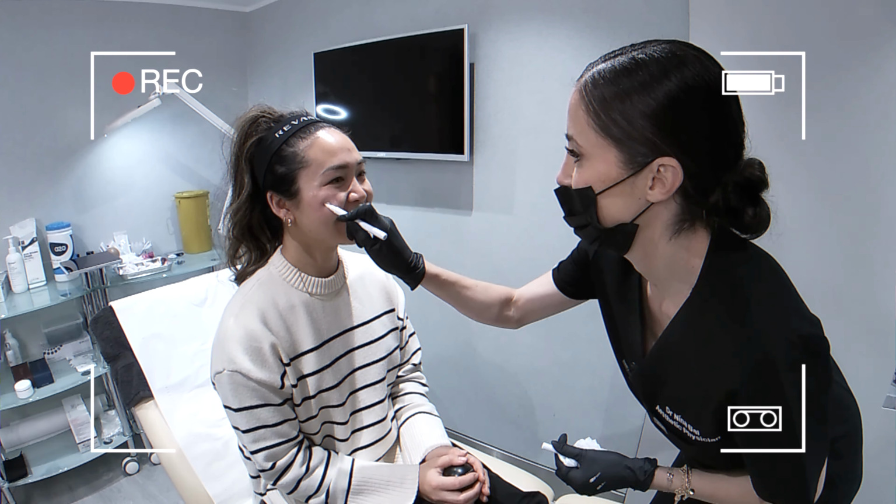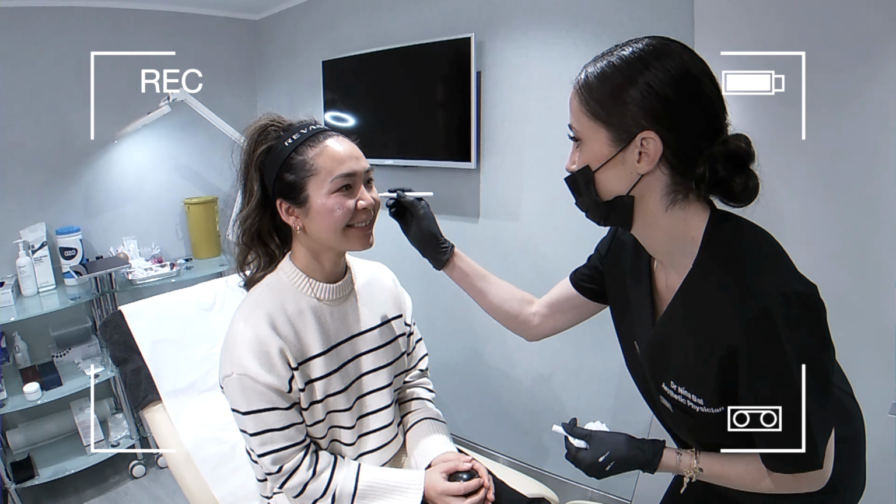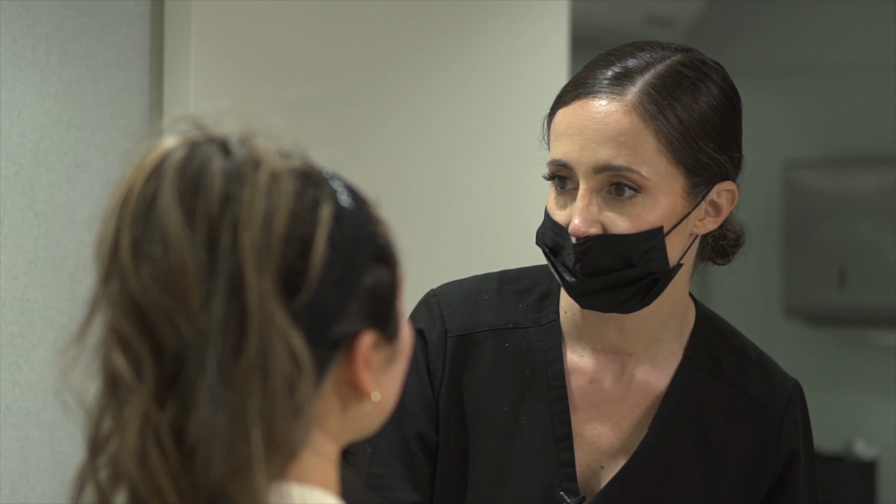While I was assessing her face, I also noticed that she had an asymmetry in her brow. The right brow, the right eyelid, was lower. So what I did suggest to her as well is to try to correct that at the same time, by using some neurotoxins and neuromodulators. So I did that as well. I lifted the right brow, I kept the left brow where it was. So she's going to have a really good improvement also on her upper face. I'm really excited for her.